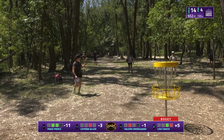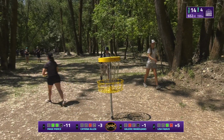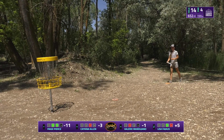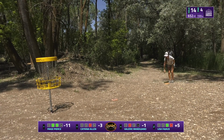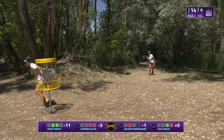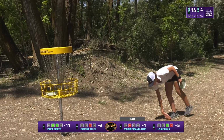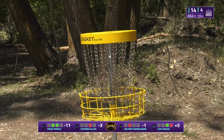Good putt from Lisa. I absolutely love playing disc golf here at the Fort. It's a beautiful wooded course, and you can hear all the birds chirping. The sun is shining, and what a great place to play disc golf. Good putt from Paige. This was a fun hole to watch the ladies scramble on. Yeah, this is a really interesting hole. The fairway is so vast, so you see a bunch of different plays on this hole.